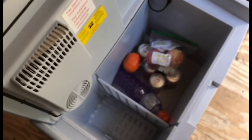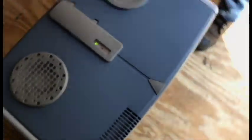Yeah, you pull it out and open it up. So this keeps stuff remarkably cold, like a refrigerator. It's amazing how well it works. So we'll keep all our stuff cold, and that's just a refrigerator kind of thing. And that goes in there, and then runs off that battery, and we can charge that battery with the generator, or I can bring it into the co-op and charge it.